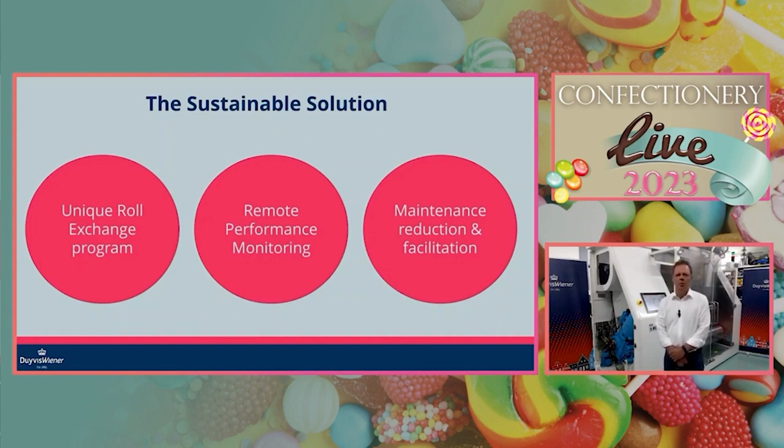With the remote performance monitoring, we allow an optimal flow of the line, reducing power consumption, increasing efficiency, and we're not using Mother Earth resources in inefficient factory lines. Maintenance is significantly reduced by reducing wear and tear parts, and we facilitate remote monitoring and service, so less travel and a lower carbon footprint.